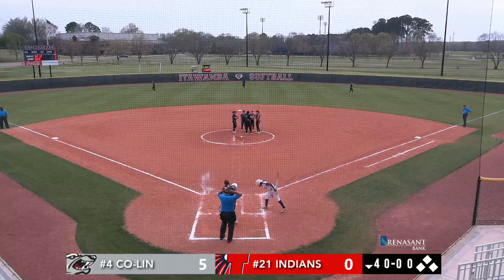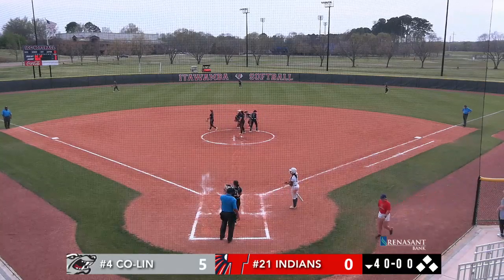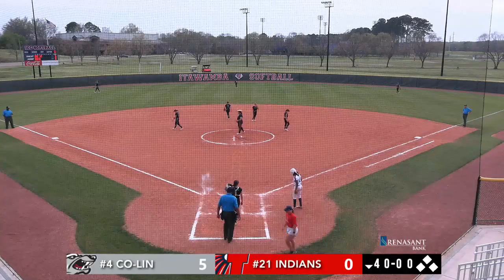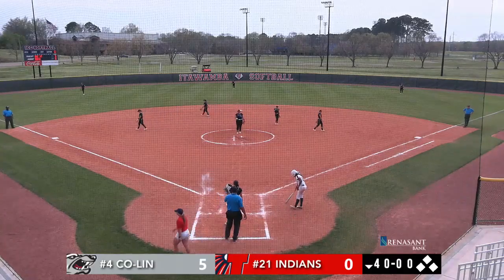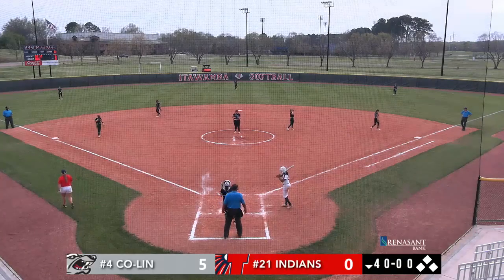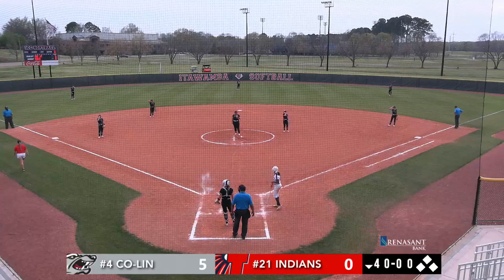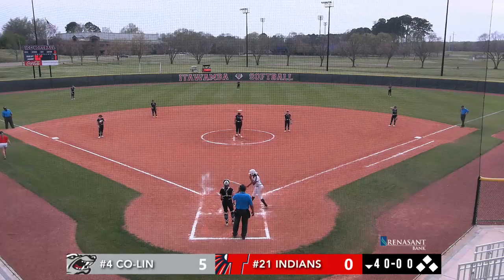Welcome back to the action, Indian fans. We move to the bottom of the 4th. Co Lin adding to their lead in the top of the 4th. They add 2 more. They now are up 5-0 over your Indians. We come back to the top of the lineup for ICC. This is McKnight, the right fielder, leading off. She grounded out to the third baseman to lead off the game for ICC.